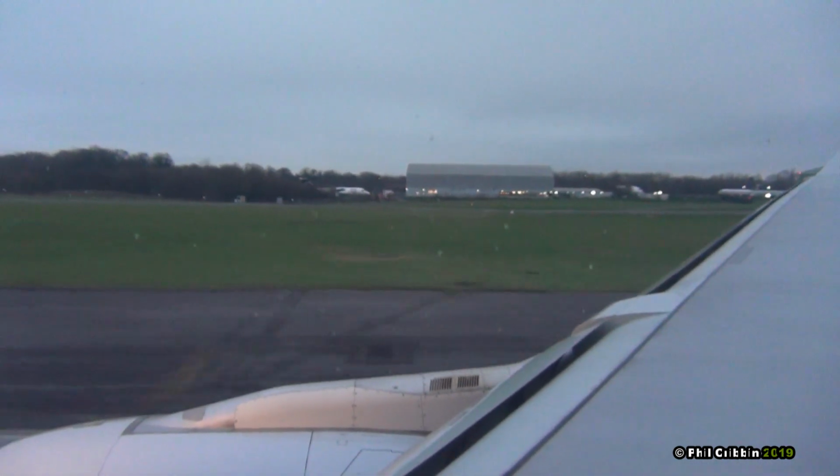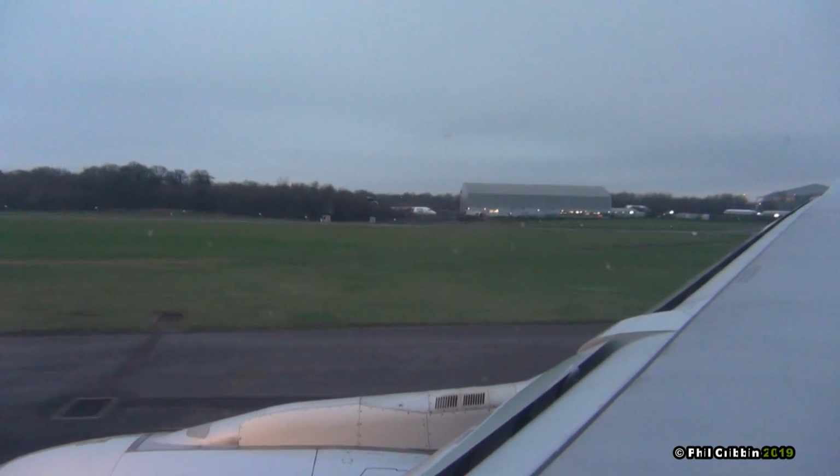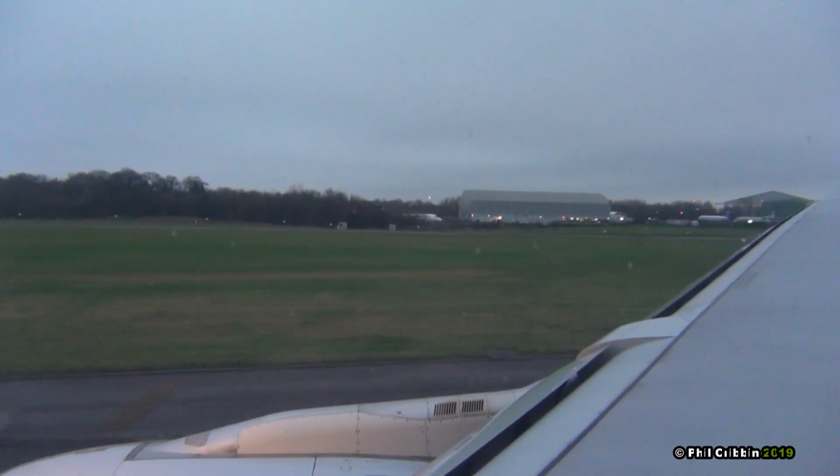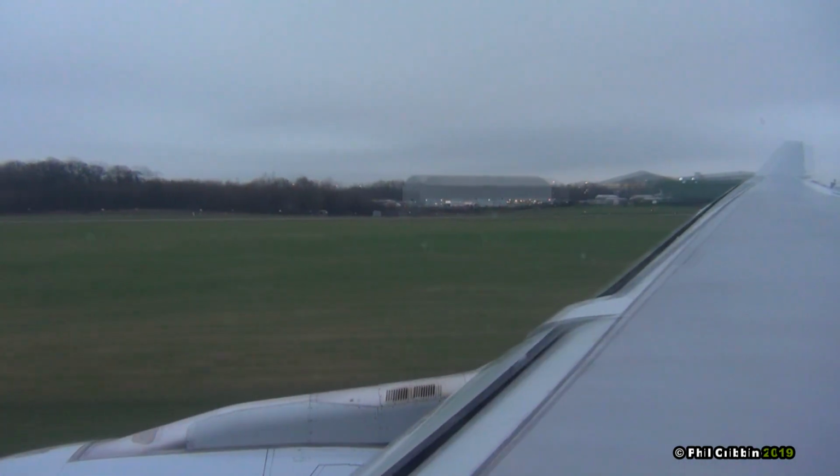Ladies and gentlemen, welcome to Manchester. Local time is 8:30. The captain asks that you remain seated with your seatbelt fastened and the aisleway clear until he's parked the aircraft at the gate and turned off the fasten seatbelt sign.